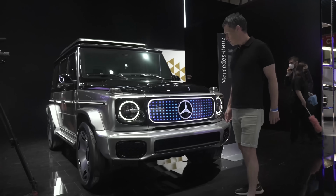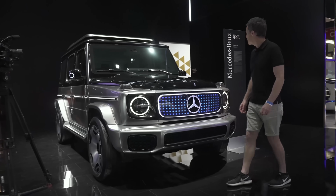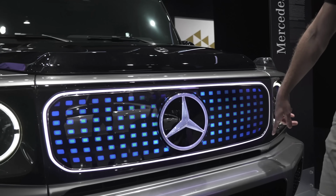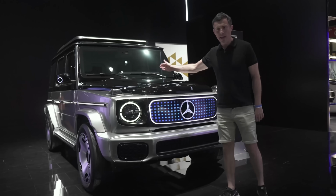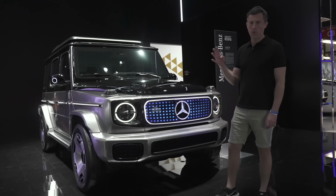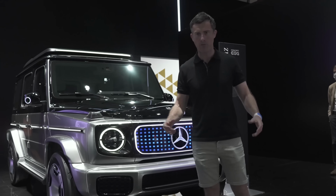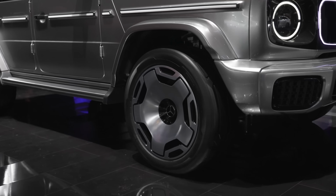What's going on here? What have they done to the G-Class? It's the EQG. It's electric. That's why it's got this funny LED grille. No V8 engine under this bonnet. Instead, what we've got is 4 electric motors, one powering each wheel. So you've got all-wheel drive. Perfect traction for off-road. Control the traction at each corner.